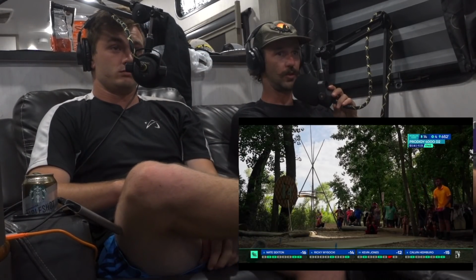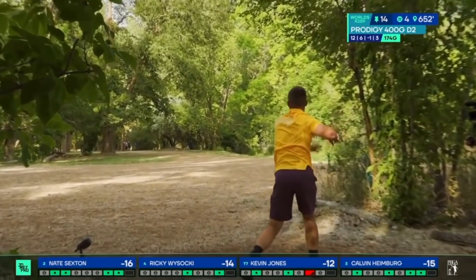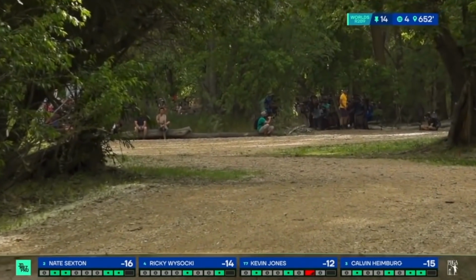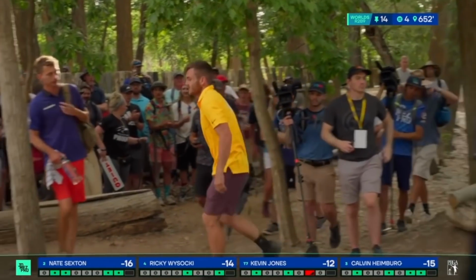Now second round, you're coming to a par 4. You've got to hit a ceiling. And that is cranked right, needing this to get a little bit lucky. And it does get just enough lucky. Now I'm scrambling, not in a good landing zone.